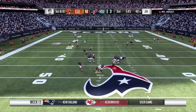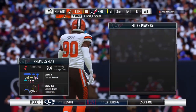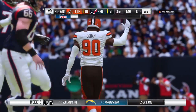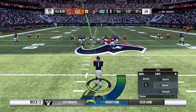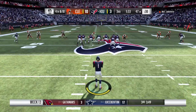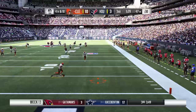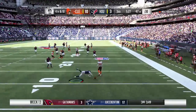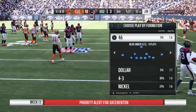Here's Watson. From the gun, he'll throw. And the Browns' pressure gets to him that time, and he's going to go down. Emmanuel Ogbah in there to drop him for his 5th sack of the year. Here's Marquette King now, as he'll punt it away for the second time. And no return here. This one's going inside the 15 to the 12-yard line.